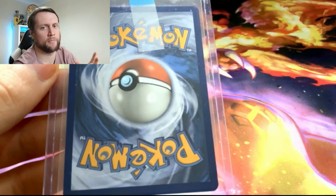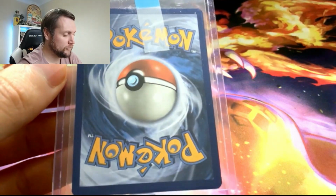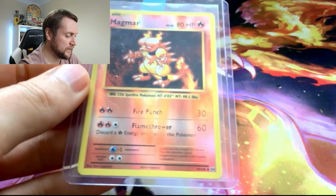I've written it down on a piece of paper before I send it off, so I keep a note of exactly what I've noticed on each card. So that's going to go off. Can't wait to get that back.